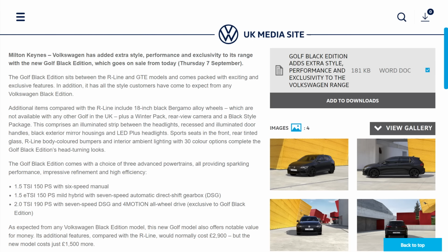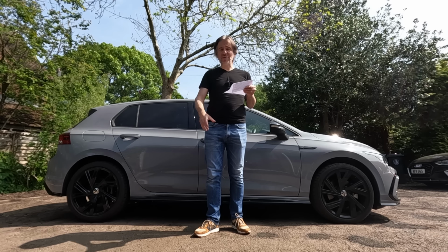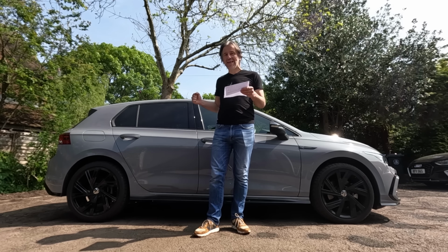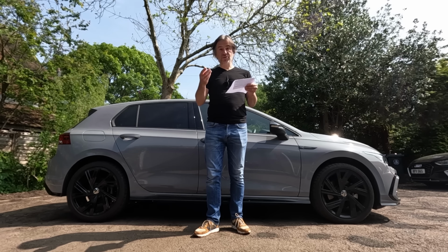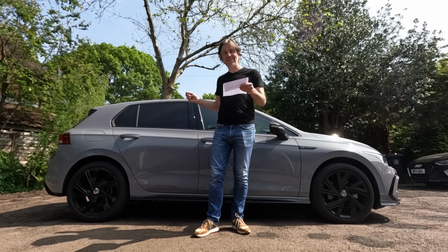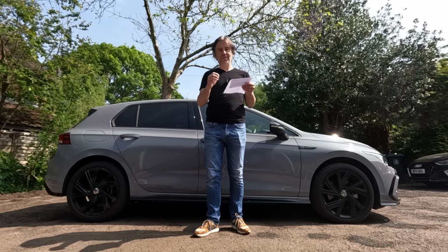Now, the Black Edition joined the range in September 2023, and it has a lot in common with the R-Line, as you will see. What's different is the drivetrains. Firstly, with R-Line, you could have petrol or diesel. With the Black Edition, it's only petrol. Both versions will have a 1.5 TSI, but only the Black Edition gets the one we have here, which is the EA888 engine and all-wheel drive.